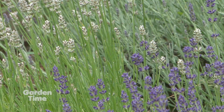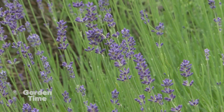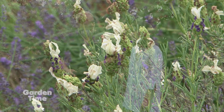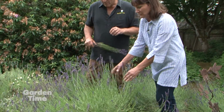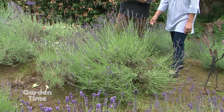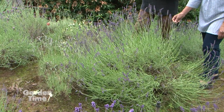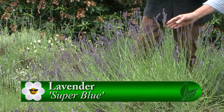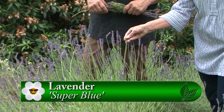My idea was to have a lavender collector's garden, to have different varieties of English lavender and French varieties as well that bloom at different times and have different growth habits, and also to attract pollinators. So this particular plant is a good example of where it's splitting open. It's heavy with flowers right now. And this is English lavender, or Lavandula angustifolia 'Super Blue', a beautiful dark blue flower.